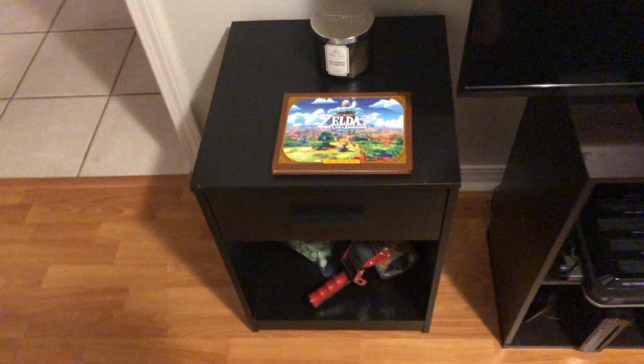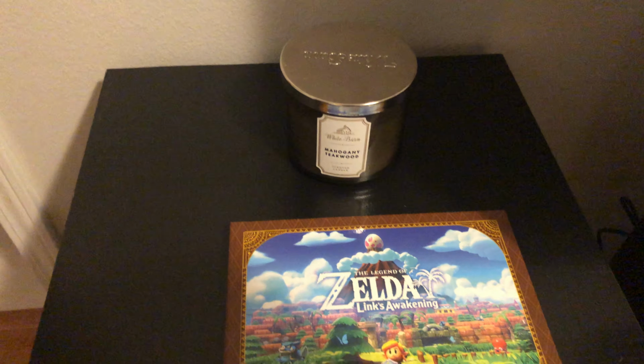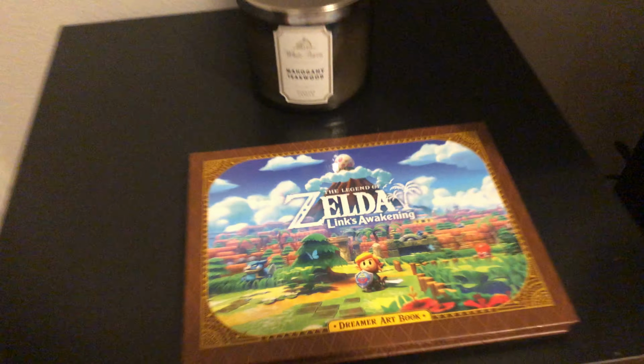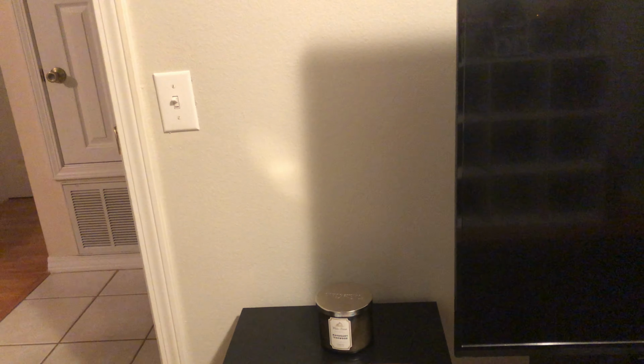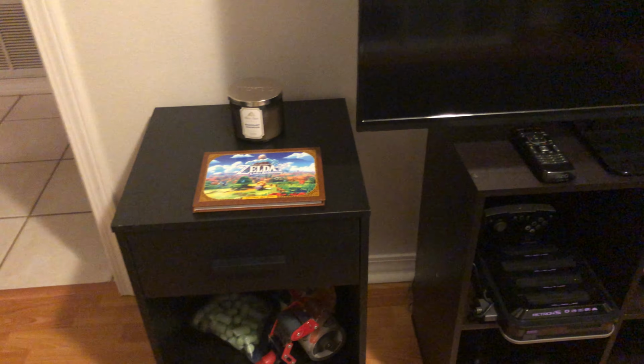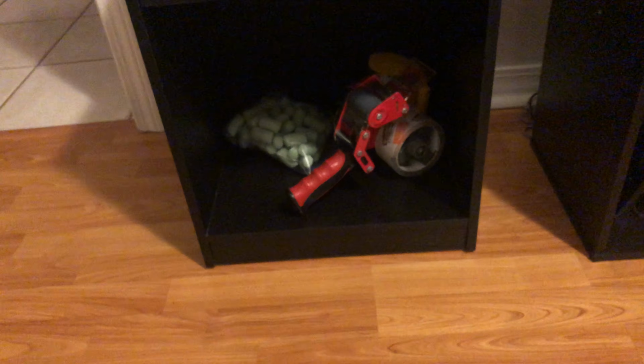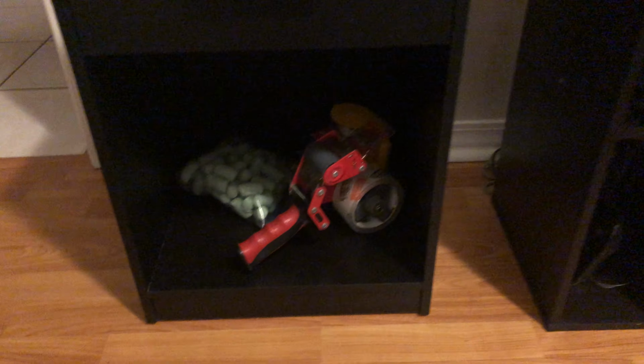And then you'll see the Link's Awakening Collector's Edition art book, which is cool. I also really love candles, so there's a candle in every room. Michael's and I, even though that candle's from, where is that from? Bath and Body Works. Michael's and I have a really good relationship because I buy lots of shelves and candles there. You'll see some of my packing materials and tools for when I sell stuff online. It'd be really weird, but you may have bought stuff from me.